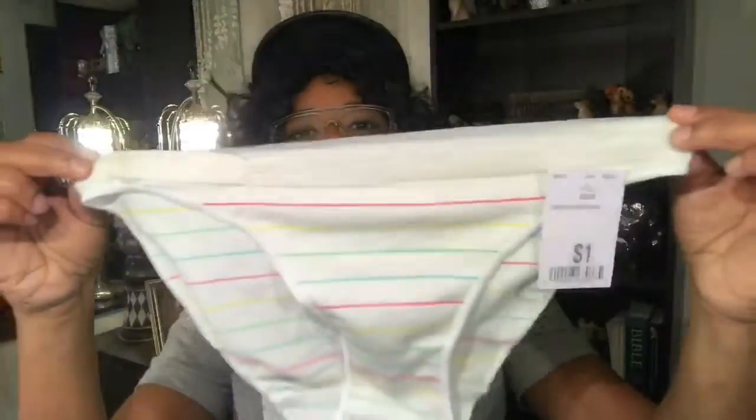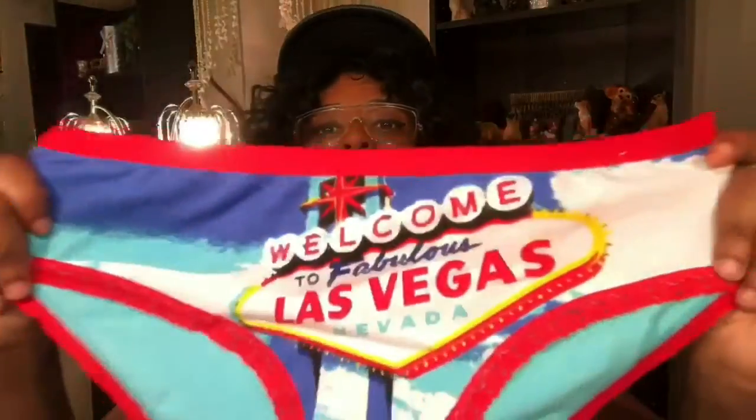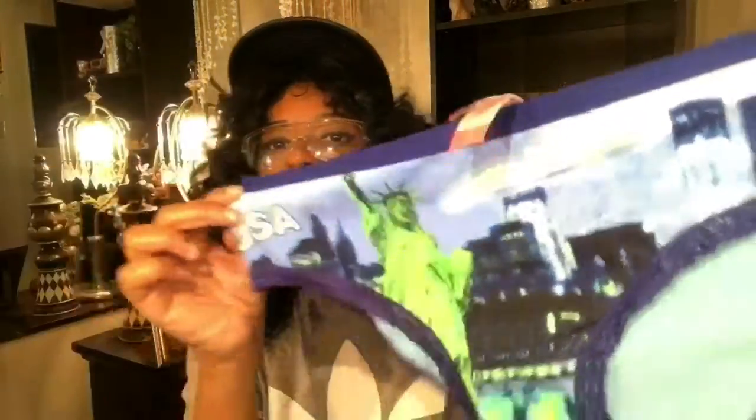So, all right. The next thing that we're going to be moving on to is panties. This might be a little TMI, but these are all new. Like I said, I don't really care. And they were a dollar. And I got these, and they look small, but they're not. They just look like that on camera. And I got some that said Las Vegas. It's so cute. And I got some that say USA.